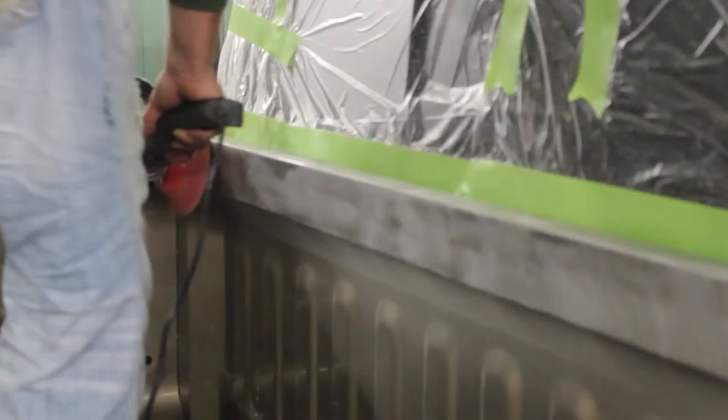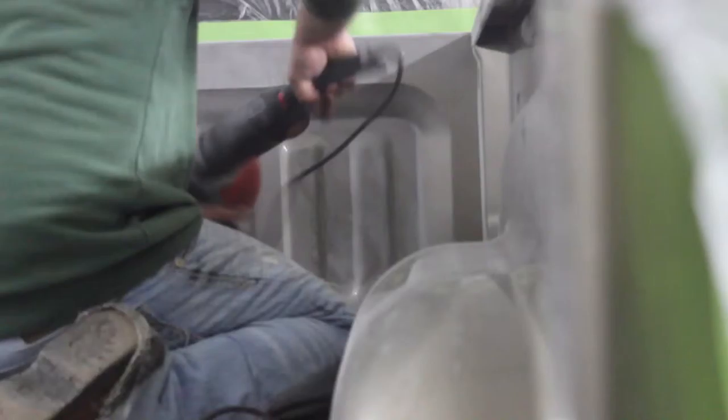We can also spray it using some different methods to get different final textures and final looks, kind of depending upon what the customer's needs are.